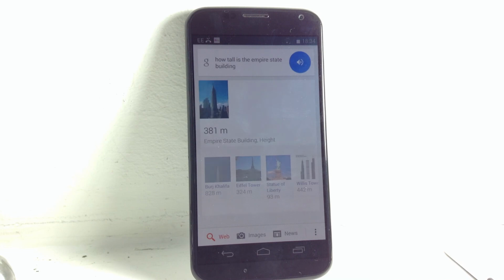The Empire State Building is 381 meters tall.